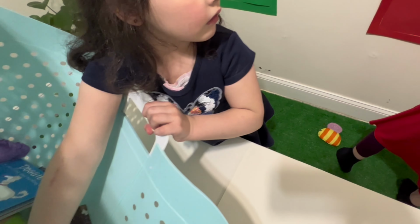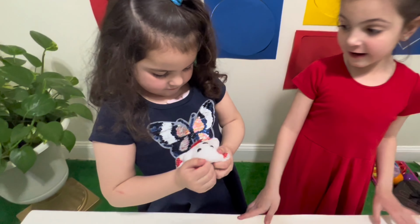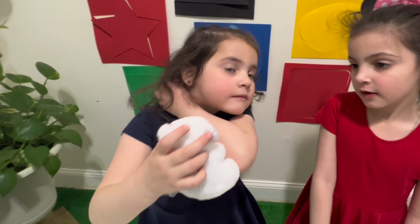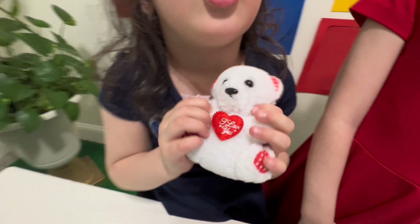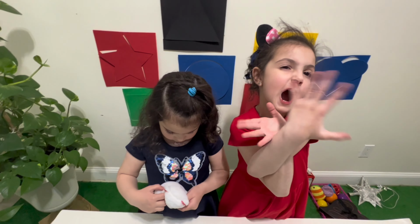It's Rose's turn. Okay, Rose. Oh, that's your teddy bear, Rose. Oh, what is it? It has a heart. So it's a heart shape. Oh, yep. It's a circle. The head is a circle. It's Rose's favorite teddy bear. What shape? It has a little heart in the middle. Oh, it says, I love you. I love you too, guys.